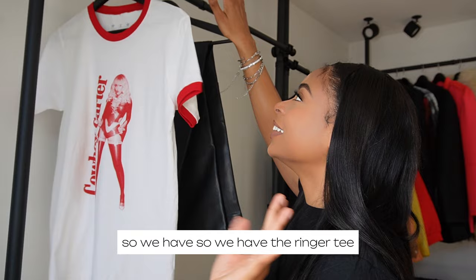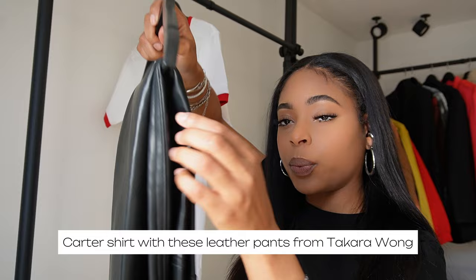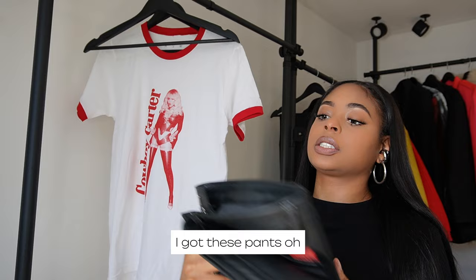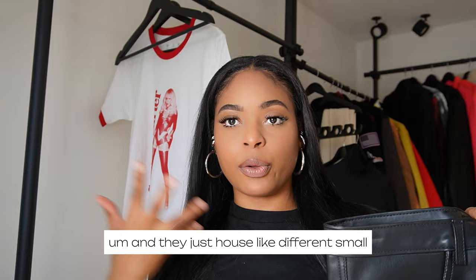So we have the ringer tee, and I was thinking about pairing the Cowboy Carter shirt with these leather pants from Takara Wong, which is an indie brand based out of Bangkok. I got these pants, I want to say like 2017. I found them at this store called The Doors in Soho. And they just house different small emerging designers and indie brands all across the world.